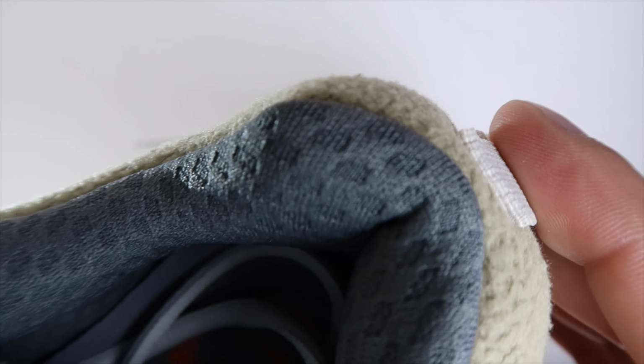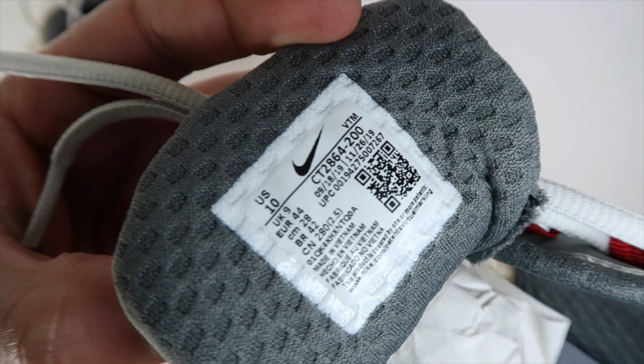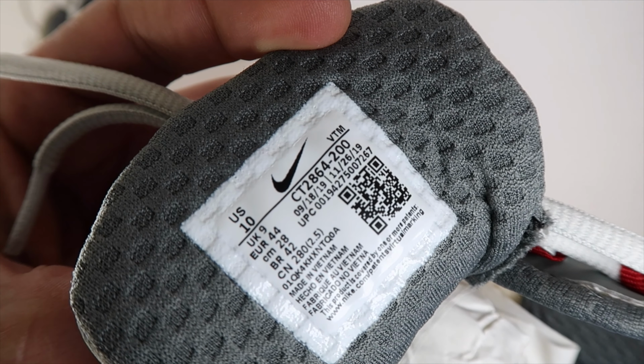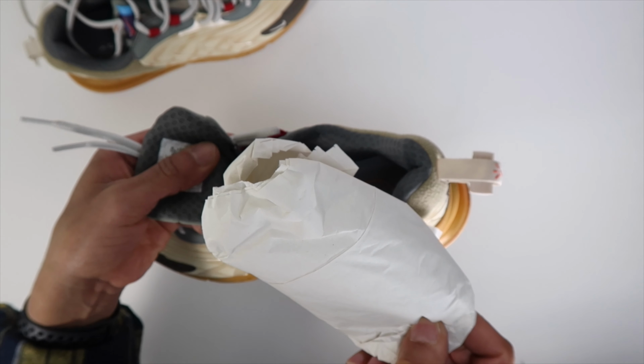Here's a look at the back of it and see how it's stitched onto the tongue. I think this can be bypassed, but I don't know. It kind of adds flavor to the shoe. On the back of the tongue, you can see all the information there. Take note of the production date. That's kind of interesting. It also came with tissue paper, of course. Gotta love this stuff.